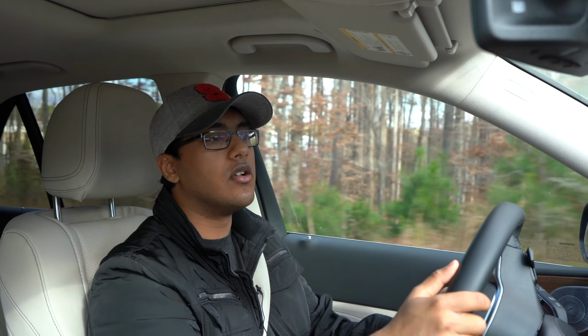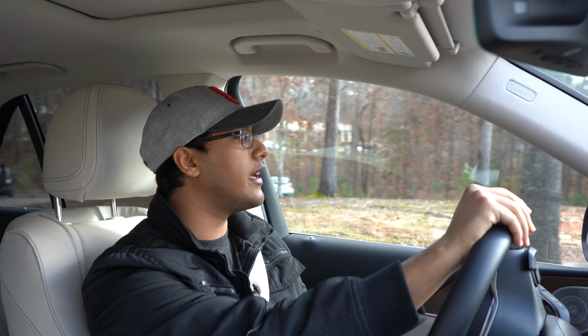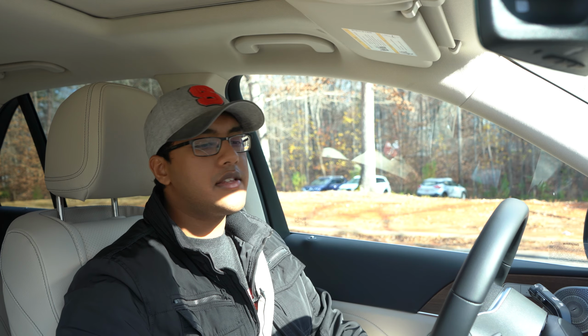And with that, let's go ahead. I think we get the point with the driving dynamics. It's about exactly what I had expected with a vehicle like this. So let's go ahead and talk about this interior now, shall we? Okay, so now that we are parked, let's talk about this interior.